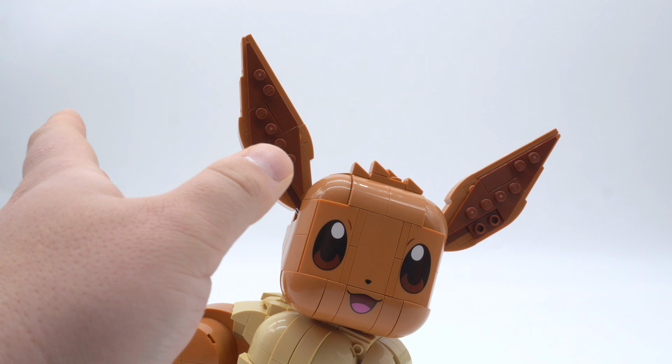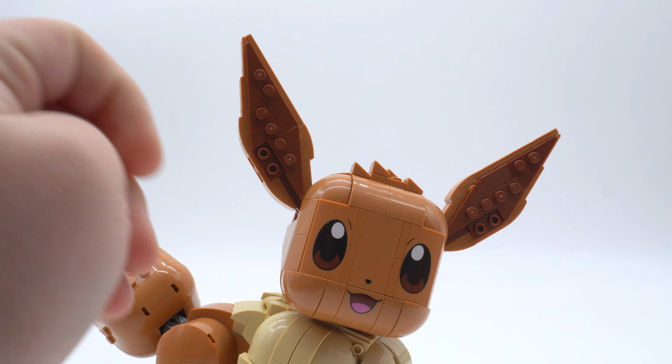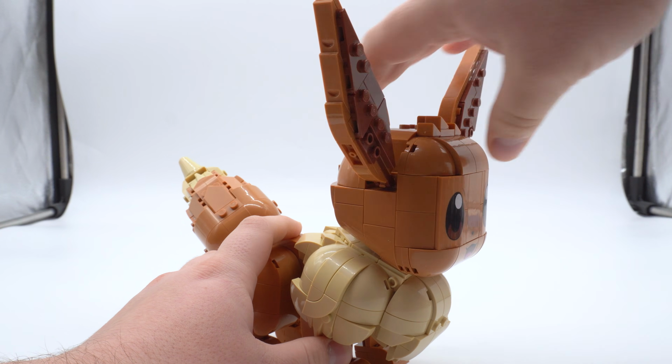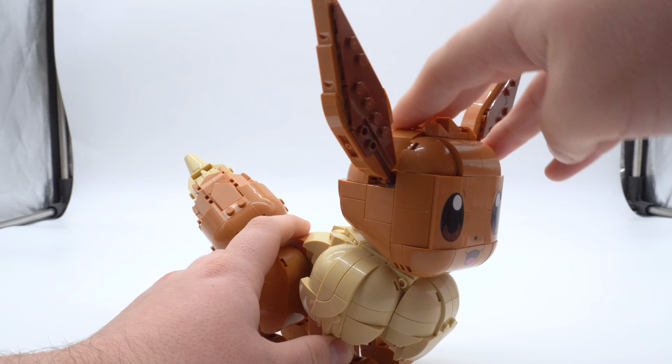There are some secrets hidden inside the face, but I'll show that off in a moment. If you already watched my YouTube short though, you know what that is. The head connects to the body on a single ball joint, and it has a pretty good range of motion. You can see I can spin in a full 360, and there's not a ton of posability like up and down. You kind of look up a little bit, down a little bit.